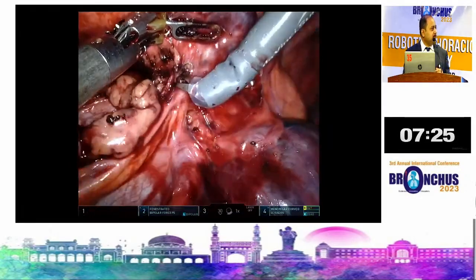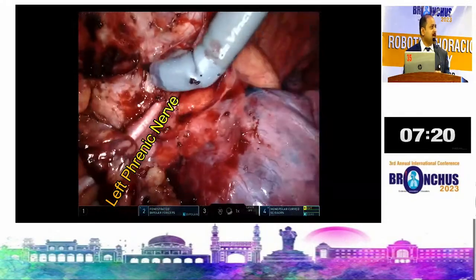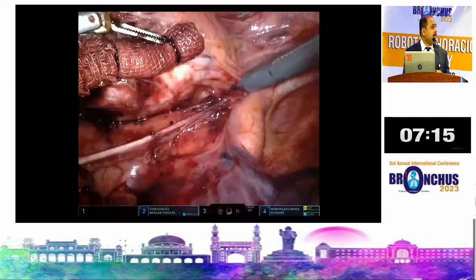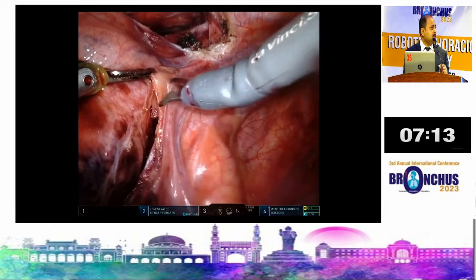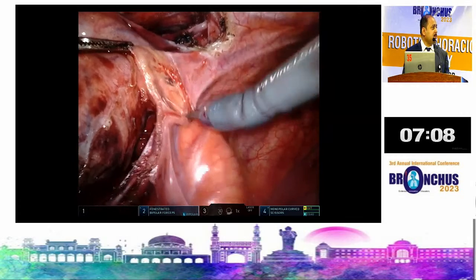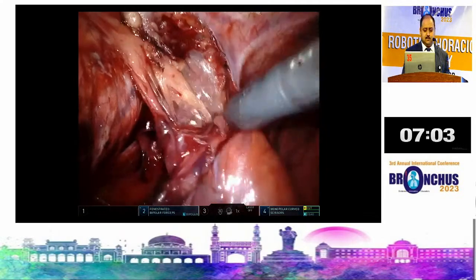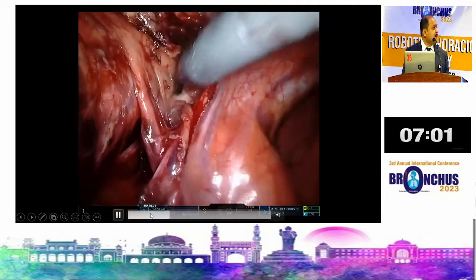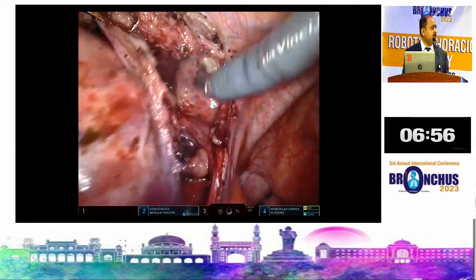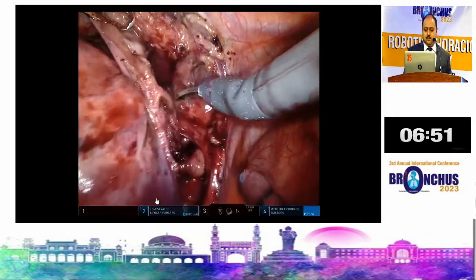Then along the arch of aorta, we dissect. Then the left phrenic nerve, we have to demarcate and carefully dissect it out. Then we have to look for the, we're separating it out from the left phrenic nerve, everything. It is a mixture of blunt and sharp dissection.